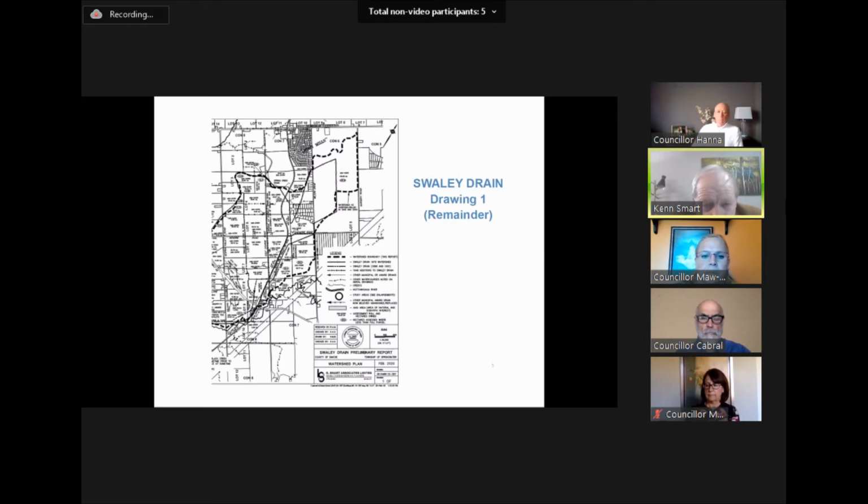Just scroll to that slide. Yeah, in that area where the old rail line went through, now it's a trail. There were various watershed adjustments that we felt had to be done in that area, and we're aware that Mr.